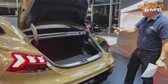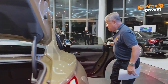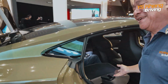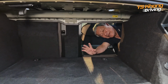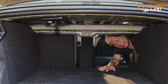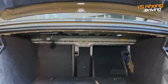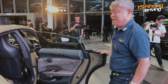So nothing much about the boot, but here's something that's very impressive. Come here. Okay, I'm going to show you something that you don't find in a luxury car, and this is a 60/40 split folding rear seat. Hi, can you see me? Yeah, so this is the good thing. Of course, there's no spare tire because I think the motor and part of the batteries and control systems might be here, because there's a motor in the front, motor at the back. And here we go. Now let's take a look at the driver's seat.